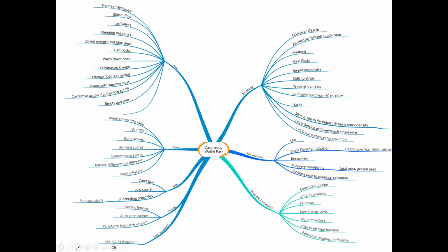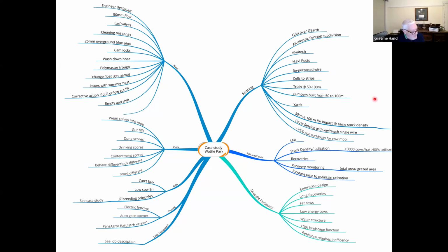What was the trials at 50 to 100 meters and numbers built from 50 to 100 meters on the fencing? Yeah, when we started, we had 60 cows, and 50 meters was the right width for the strips, Luke. Once the numbers built to sort of like 120, 150, then 100 meters worked. So it was less width. But some of the areas that we want to move quicker, like that area I just showed you, would be better in a 50-meter wide strip, because you can really bang it harder at the same stock density.